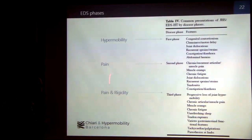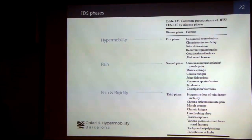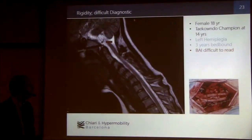Normally this phase is below the 20s, this phase is below the 30s, and this phase is below the 40s, but sometimes in really severe EDS patients we see this phase in the 20s or below. So it means that it depends on the laxity of the ligaments.